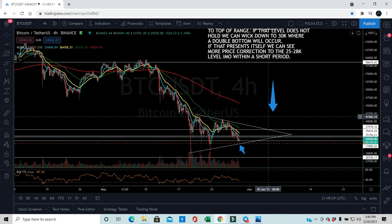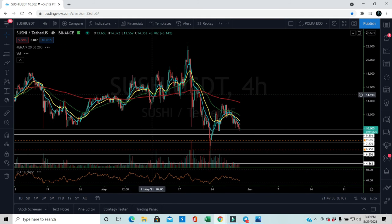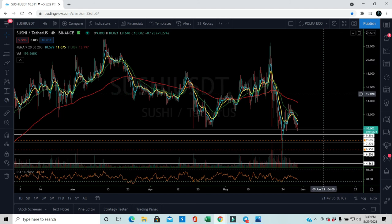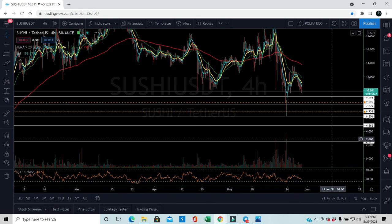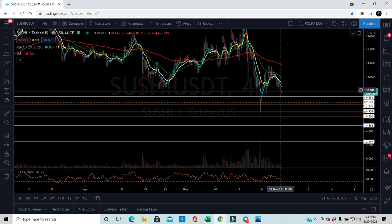So yeah, guys, the areas that we are going to be looking for on Sushi are $2.47. These are the worst case scenarios. $4.86. These are the worst case scenarios. $6.20, $6.95, $7.87. Also the $9, the $10 area. Possibly we can get a move up if Bitcoin starts moving up. We can get a nice bounce from here, but it all depends on what Bitcoin does.